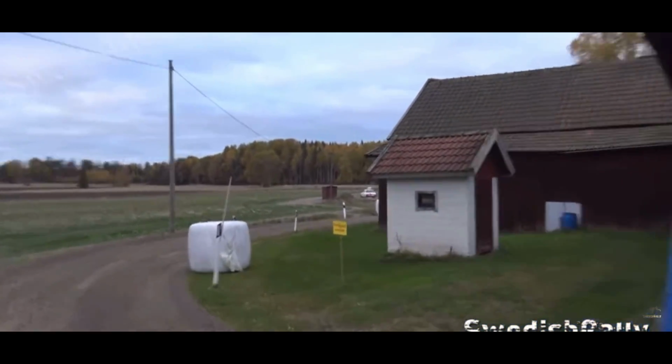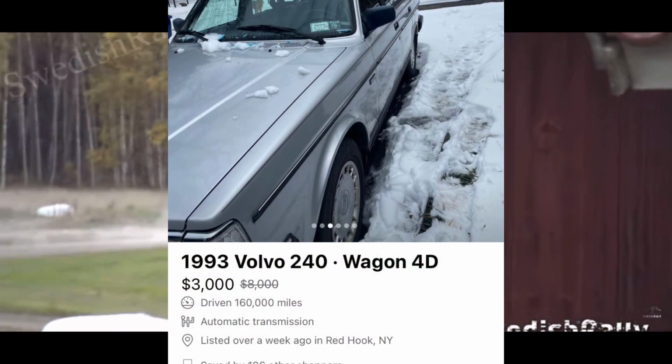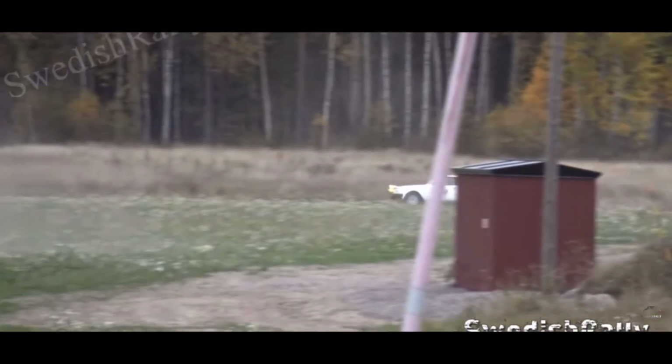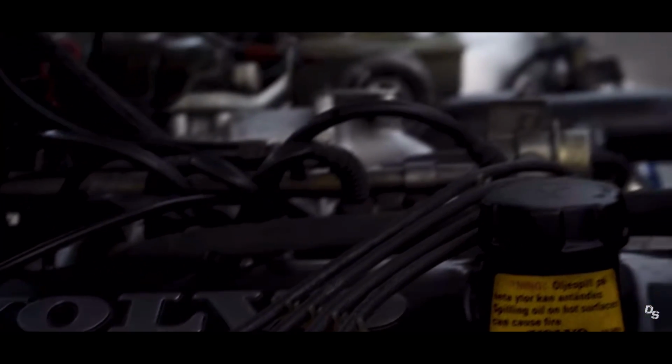I found this 240 wagon, which in my opinion is a little bit cooler than the sedans, for exactly $3K with only 160,000 miles on it. That will last you an absolute lifetime, I promise. Plus, you get plenty of space, insane safety, especially for its time, and you can still have fun if you want to, since it is a rear-wheel drive car.